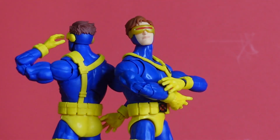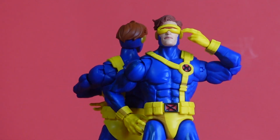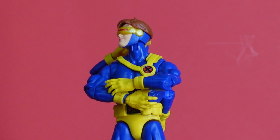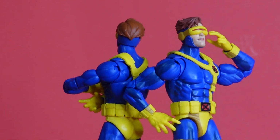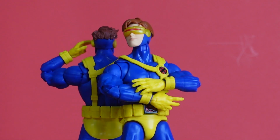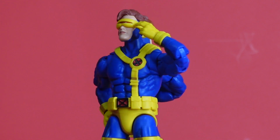But even I would say this: the visor on the newer X-Men 97 Cyclops is what I want the cell shaded one to have, and the visor on the cell shaded one looks dopey. It looks like it belongs on the other guy's face, to be quite honest with you, man. But two of the one and the same figures, as you can see.